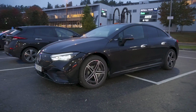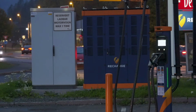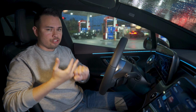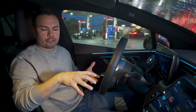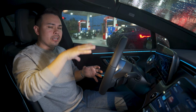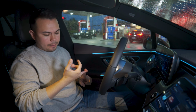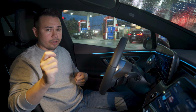And quickly, just a fun fact about Recharge and charging companies in general. Most charging companies are both a charge point operator and a service provider. What this means is that they own the infrastructure and the chargers, and they also own the interface between the customer and the actual charger. So this is a charging app, a charging card, a charging chip, or paying with a debit card.